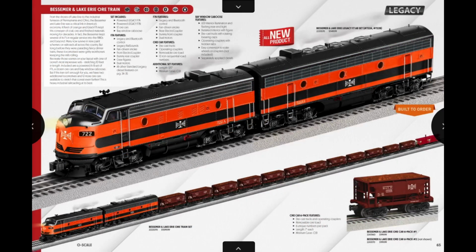Here we have one of the first scale sets that's actually offered in the 2022 catalog, and it is a Bessemer and Lake Erie ore train set. The set itself comes with an A and B unit, 12 ore cars, and a caboose. And additionally, you can purchase two different 6-car sets of the ore cars, and also a separate A and B unit is offered as well.